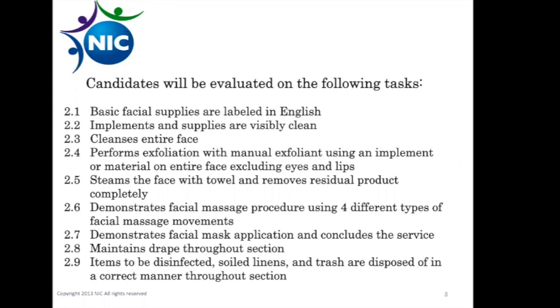In 2.4, we want them to perform exfoliation with a manual exfoliant using an implement or material on the entire face, excluding the eyes and the lips. Now here again, we realize that there are exfoliants for the lips and there are exfoliants for the eyelids, but this is an entry-level exam, and so our instructions were that we were to exclude those areas.